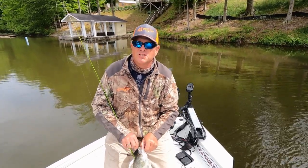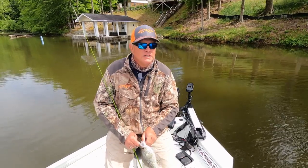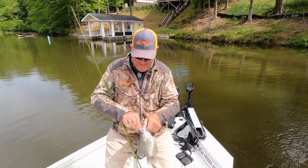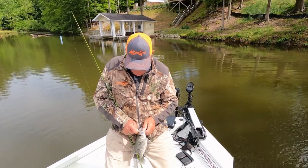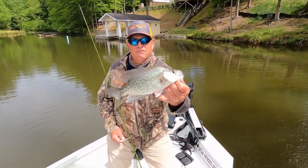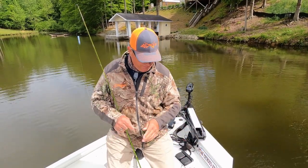Now, can I tell y'all a secret? I've never fished this cove at Hyco ever. Never. Just came up the lake today. I said, you know what? I'm going to do a little something different. I'm going to go in that cove right there and see if I can find some fish. Boom. See what you find when you go to looking around.